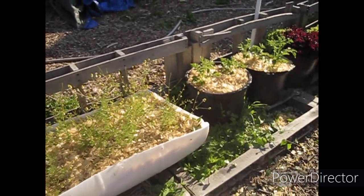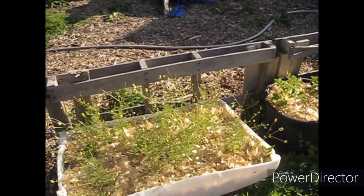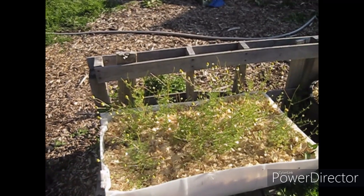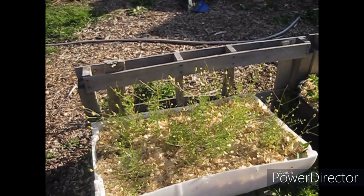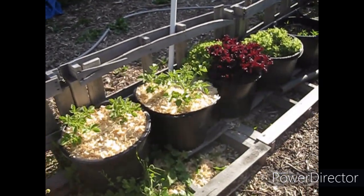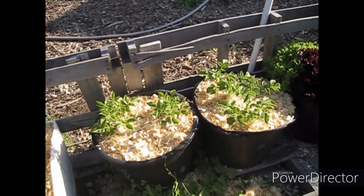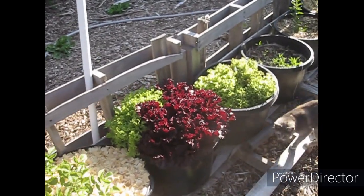Along these beds here, they're along my fence on the north side. I have a container of chamomile. I harvested quite a bit, and it's going to allow it to put out even more blossoms. The bees and things really love the thing. So we got that. We have some more potatoes. These are a little later on than the other ones, but they'll fill out nicely in a little while. And then we have some lettuce.